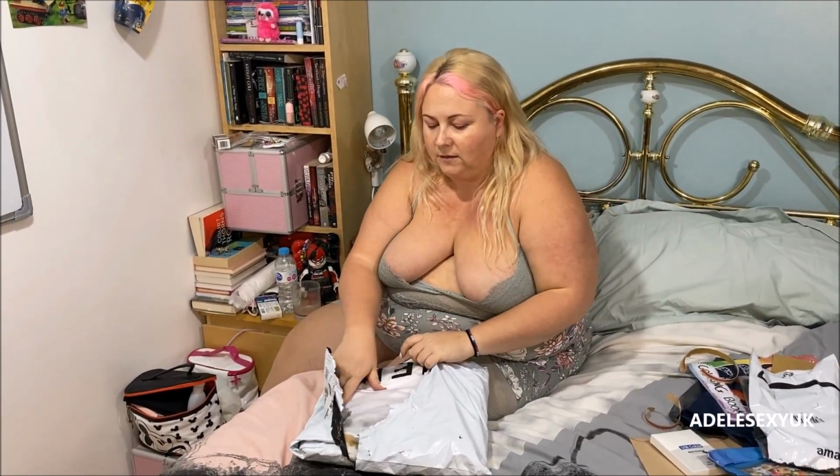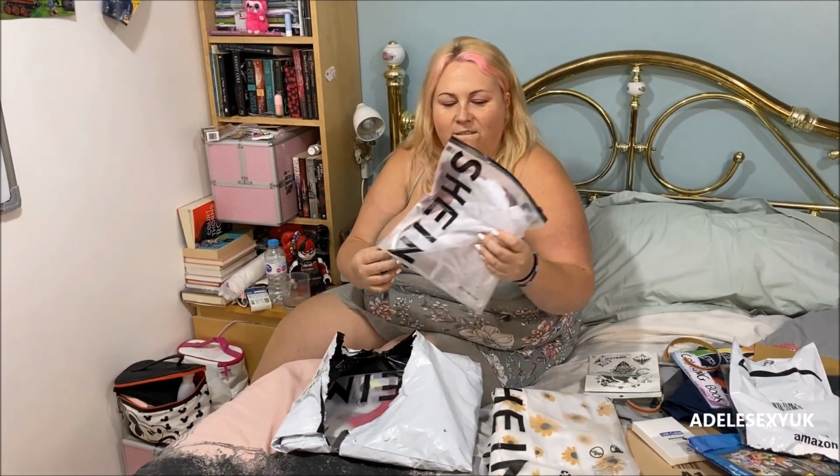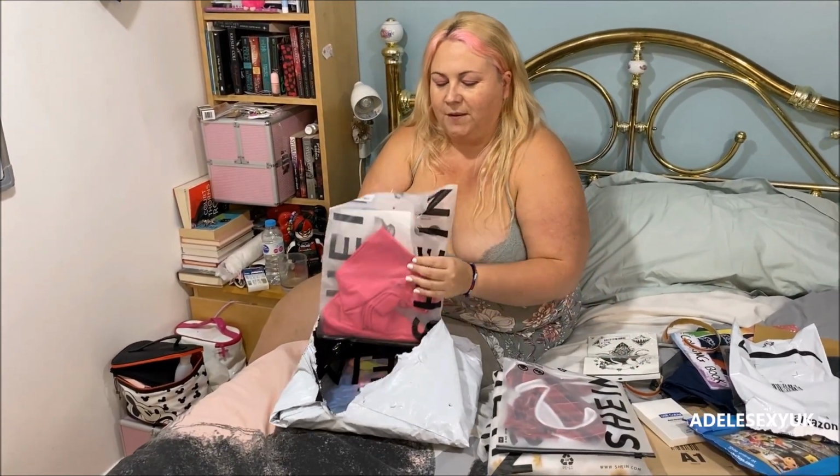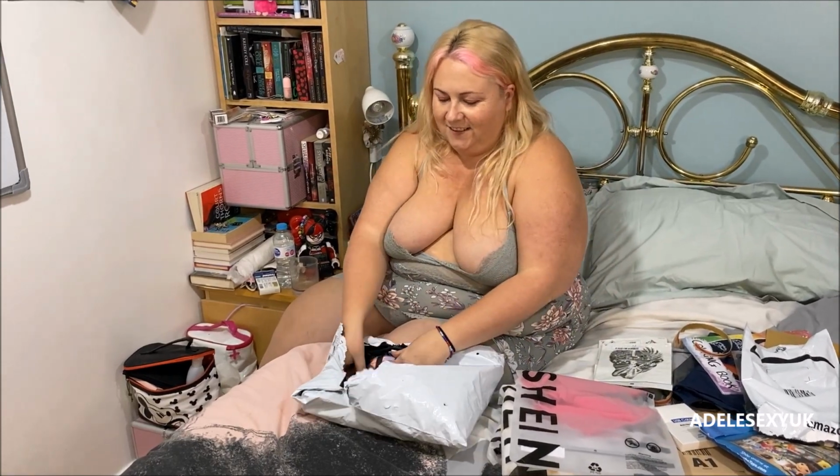Already. So we've got one, two, three, four, five, and six. Six items to go with the other load that's down there that we still haven't tried on yet. So, well, there's eight items, really, because I got some temporary tattoos.